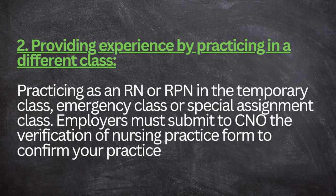Talking about providing experience by practicing in a different class. Practicing as an RN or RPN in the temporary category is recently an option, because you can work in the temporary class if you are meeting all other requirements and you are yet to give your nursing registration exam, that is the NCLEX exam. You can get yourself registered in the temporary class or the emergency class or special assignment class. If you have worked in that class, you can provide your experience as an RN to the CNO as evidence of practice, right? The employer with whom you have worked as a temporary class RN or RPN must submit to the CNO the verification of nursing practice form to confirm your practice, right?